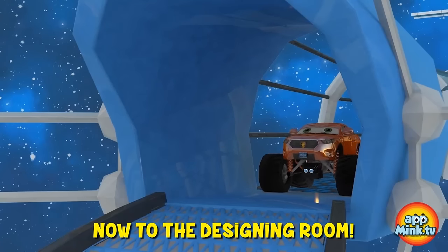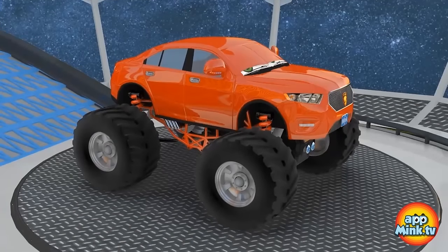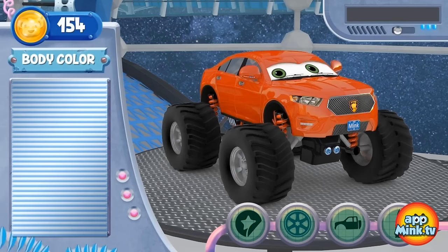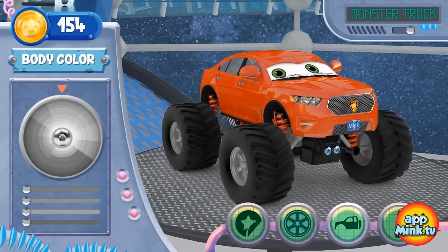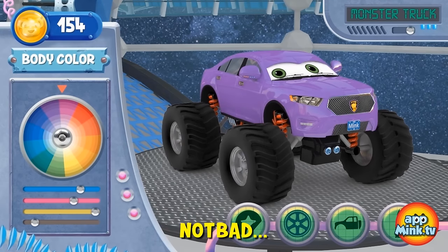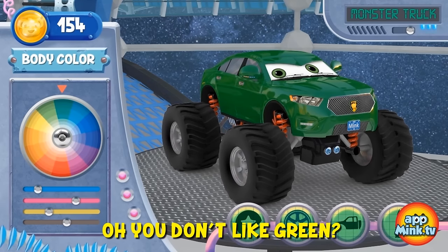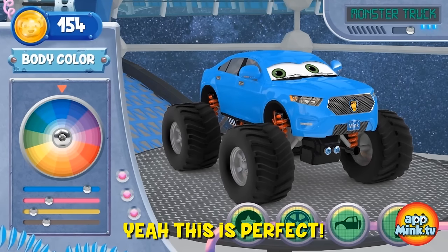Looking good. Now, to the designing room. Great! Now that we're in the designing room, let's try some colors. Let's see. Purple? Not bad. White? No, too bright. What about green? Oh, you don't like green? How about blue? Yeah, this is perfect!